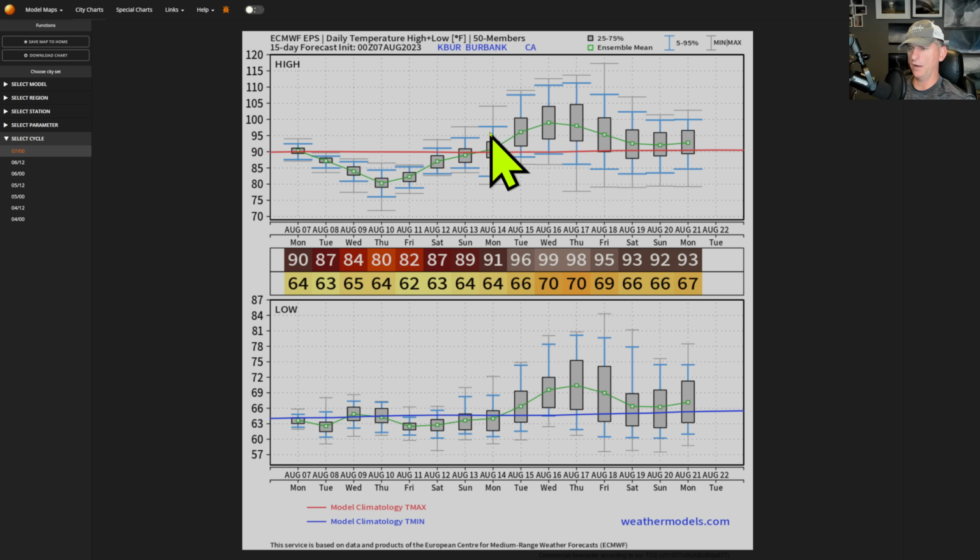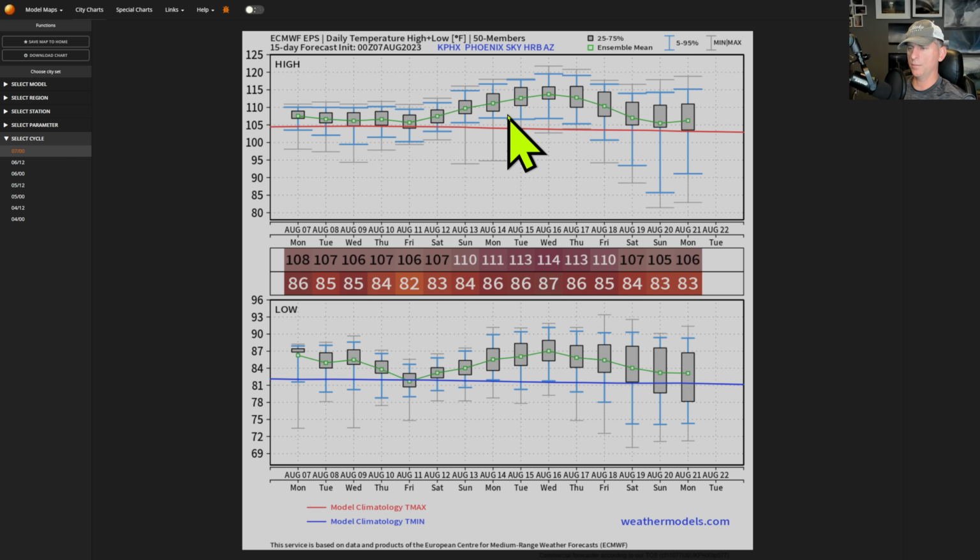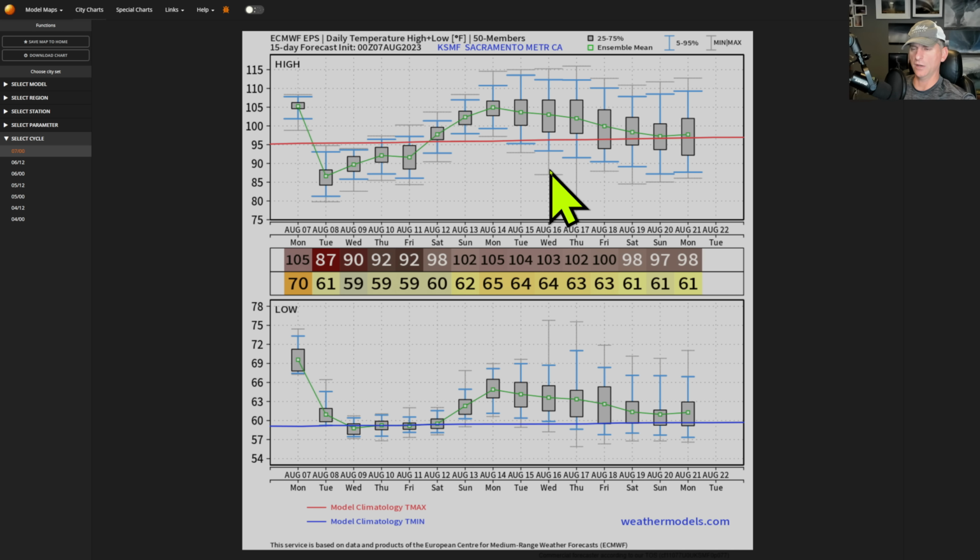Phoenix should remain above average here, then the potential bump in that warmth as we go through mid-August again. Extremely warm summer for Phoenix. Looks like it's going to continue. Here we go, Sacramento, nice and seasonable. Check this out. Highs maybe not even getting to 90 as you go through tomorrow, before one more warm day today. So you've got about 4 days of below average, then a potential bump back up.